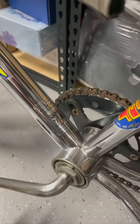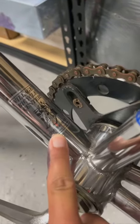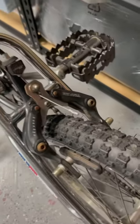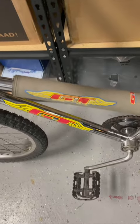Still has the original bicycle sticker on here, Village Bicycle Center, Yorba Linda, California. I wonder if that phone number still works. Has the original pedals on it, the metal spikies on there, and the Odyssey Pitbull brakes in the back. All original.